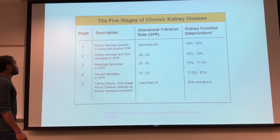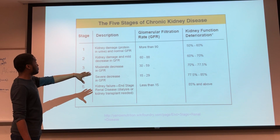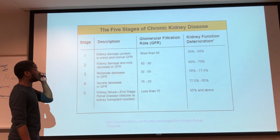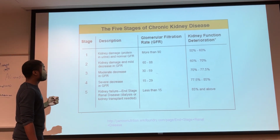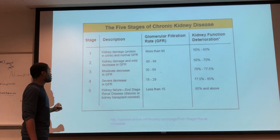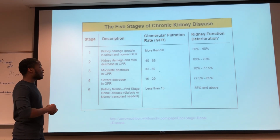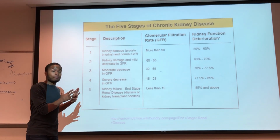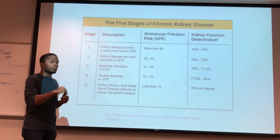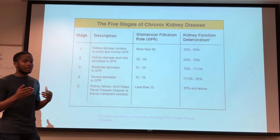Stage 4, severe decrease in GFR. We also have a GFR of 15% to 29%. We also have a kidney function deterioration of 77.5 to 85%. And then finally, stage 5 kidney failure. This is when we call it end-stage renal disease. And when you're at that stage 5 mark, that's when you're going on dialysis, and we'll put you on the waiting list for the kidney transplant, if we can or if it's needed.